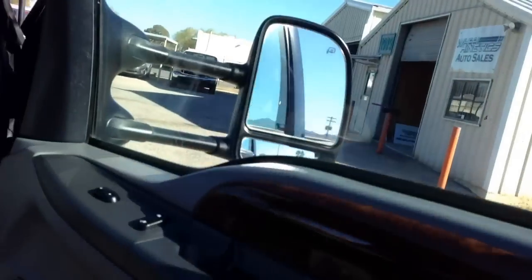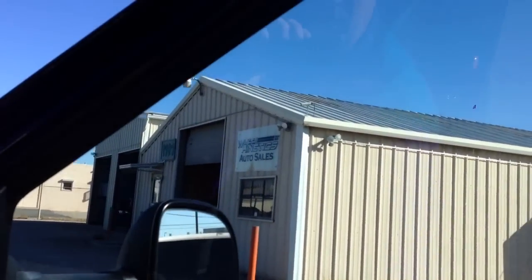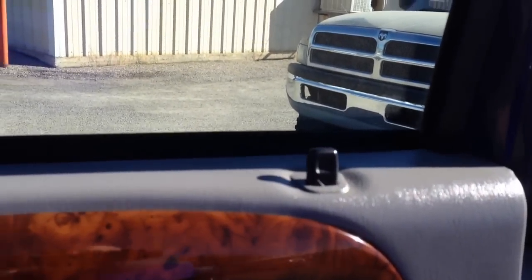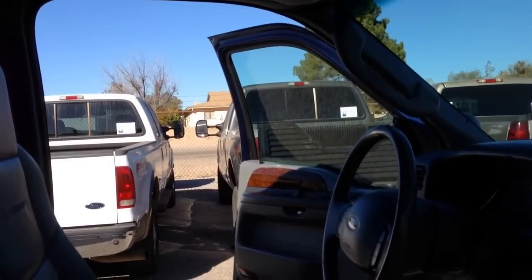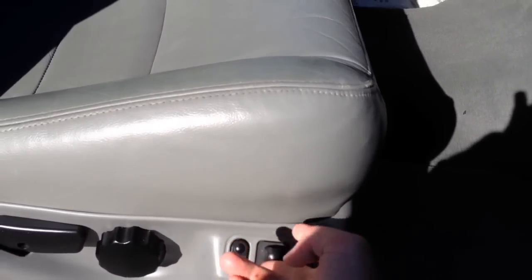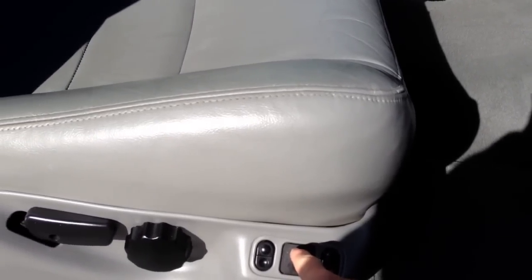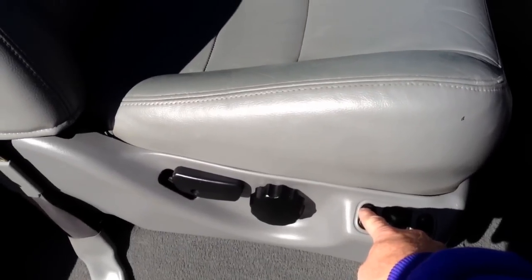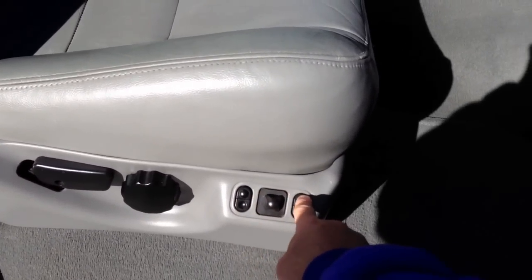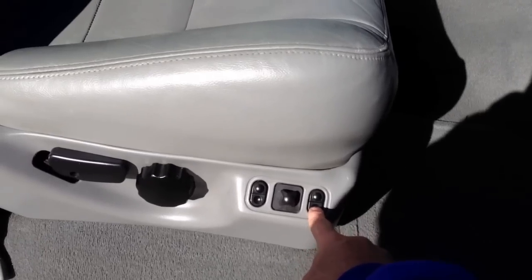Alright, let's go to the passenger front door window. Door locks. Open both sides. Power seat. Seat forward. Back. Whole seat up. Whole seat down. Rear seat cushion up. Rear seat cushion down. Front seat cushion up. Front seat cushion down. Perfect.